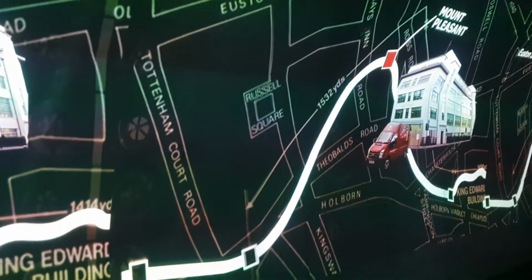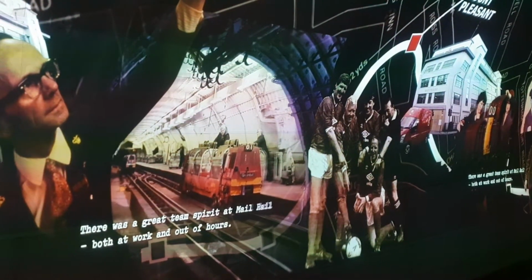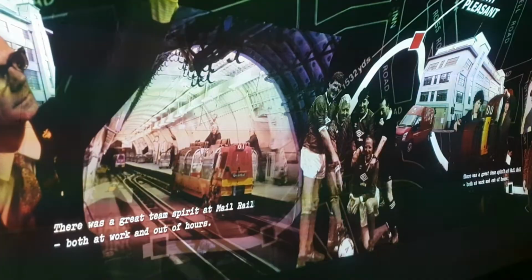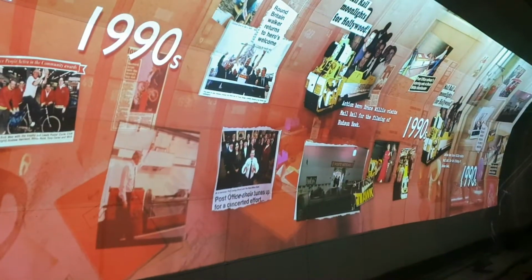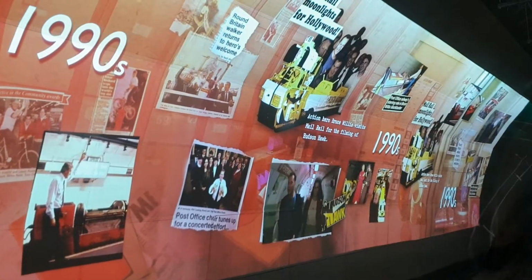We're under Mount Pleasant sorting office, heading east to Whitechapel. It was hard work down here, but we all thought we were part of something important. There was enormous team spirit. We seemed to get ourselves in the news a lot in the 90s. It didn't hurt that Bruce Willis made a film down here called Hudson Hawk.